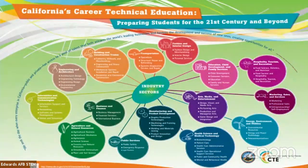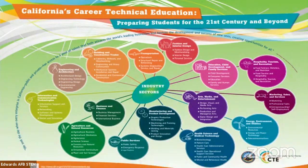Okay, so these are the 15 industry sectors that I was touching on. The state of California is actually responsible for picking the main industry sectors, and that way our kids are preparing to move in the same direction that the economy is going. Some of you might find it hard to see, but to go over some of them, there's engineering and architecture. There's agriculture, there's public services. So within the schools, they might have a fire tech program or a police academy. There's arts and media and entertainment. There is health and science, medical technology.